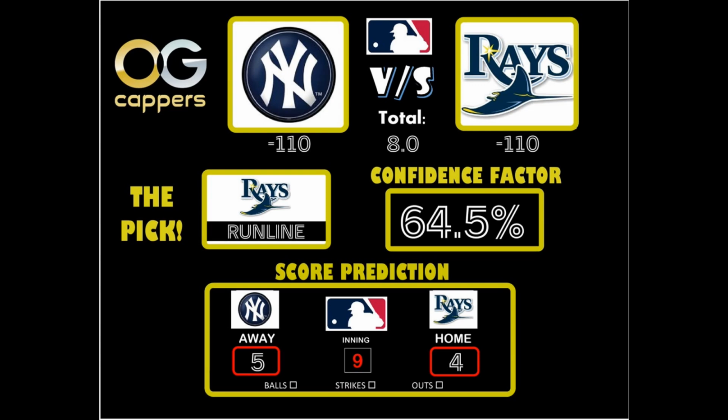Rays offense right now, crushing it. .921 on-base slugging percentage here. The Rays offense right now, they're 21.1% more than the Yankees in the last 3 games. That's pretty wild that the Rays are getting it done, going back in last year's season-long form. But let's take the Rays here on the run line.